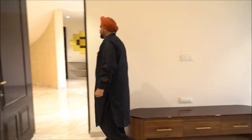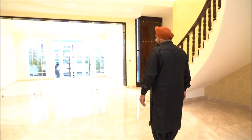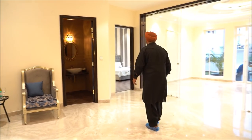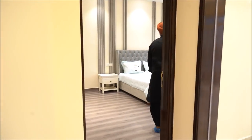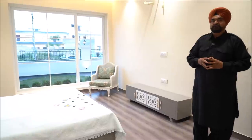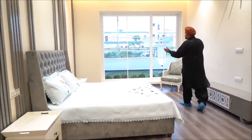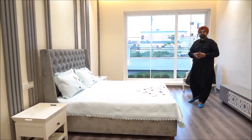Now friends, we can move to the second bedroom of the house. We move back into the central foyer. Is foyer mein aane ke baad access to the second bedroom. Absolutely different theme has been used, friends, in this room. So this room is primarily in grey color, light and dark grey shades of grey. So again has a beautiful view of the front courtyard. Huge windows, these windows are 9 feet high, and definitely for your protection it has been installed with security glass.